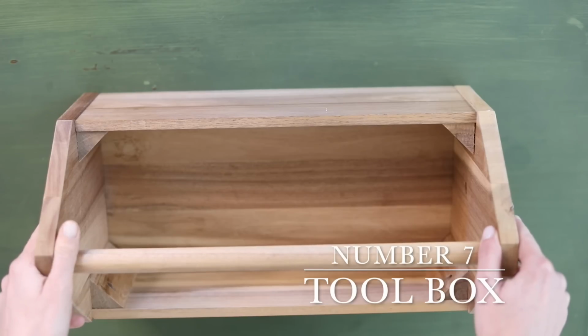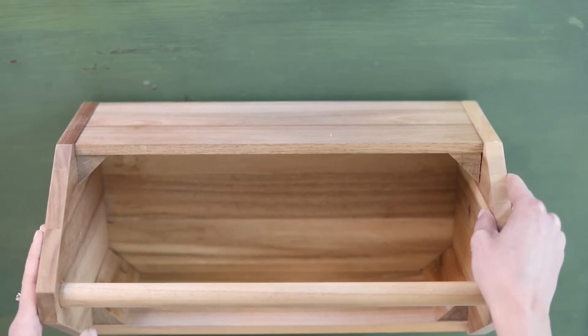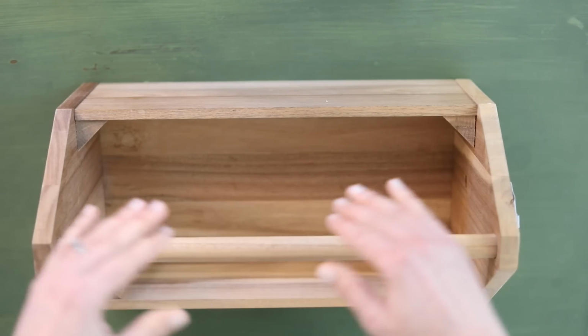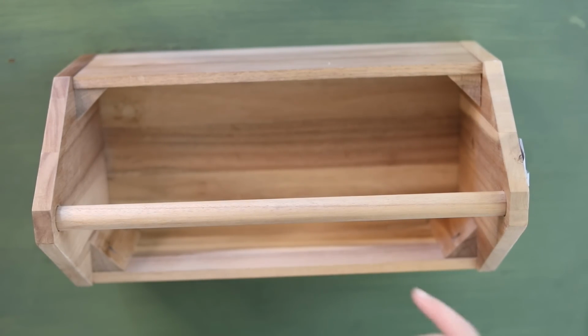Number seven. So any style of wooden crate like this, they call them toolboxes actually. So these are really beautiful. They make really good centerpieces for long tables because they don't take up too much space, but that's a side note. I'm gonna fill these with ferns.